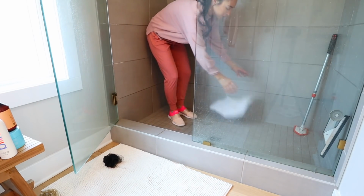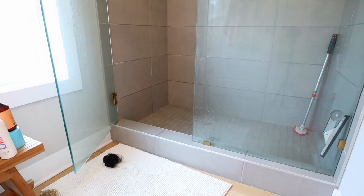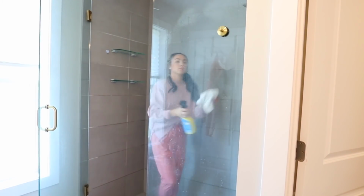I'm almost done with the shower, and that is a black loofah. It looks like a black hairball, so I just wanted to say that I'm actually going to get rid of it today. That's Chad's. I feel like he's had it for a long time and needs a new one.